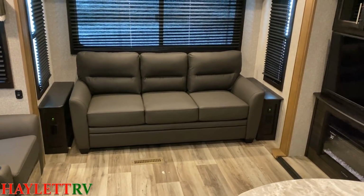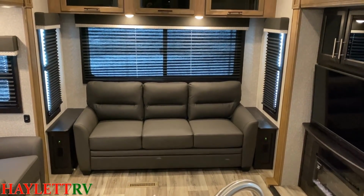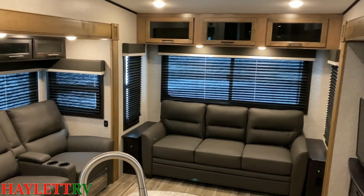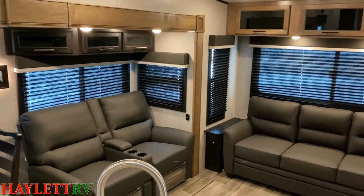Now, both side stands beside that sleeper sofa back there have household and USB plugs, which is just a really nice touch, I think. It gives you the ability to have plenty of phones charging, lights, fans, all sorts of awesome accessories.